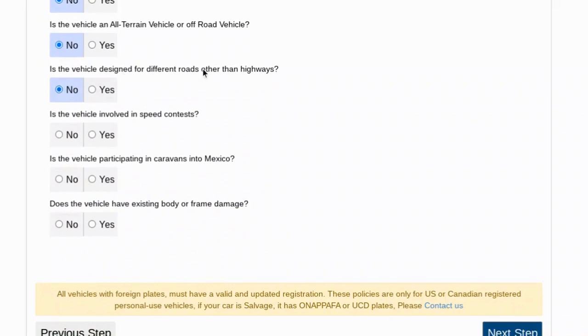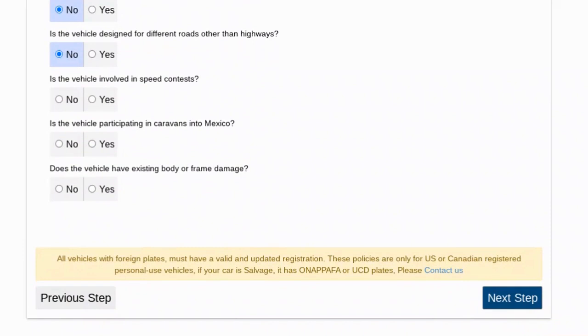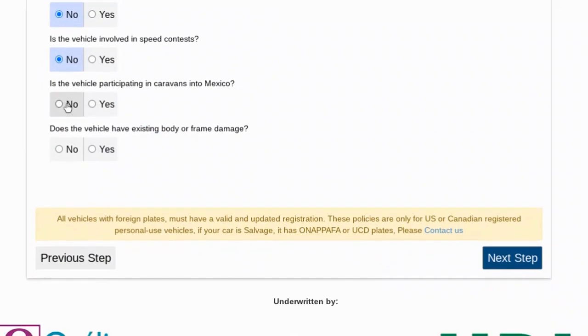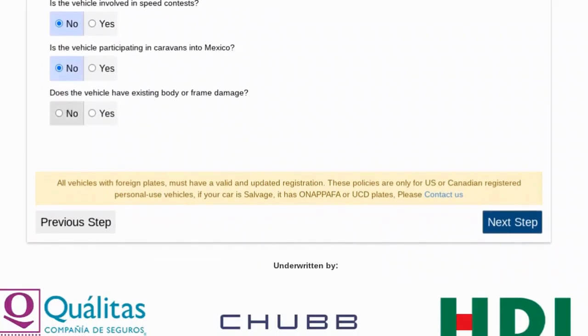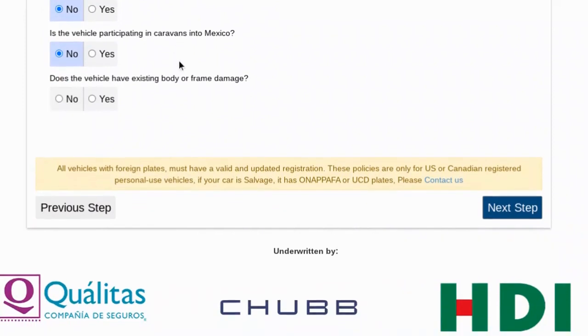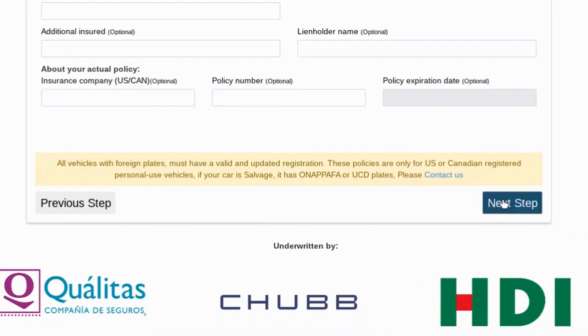It's not designated for different roads other than highways. So if you have a Jeep that's lifted and has good tires and everything, it's capable off-road, obviously, but it's still a highway vehicle. No speed contests. Not participating in a caravan. Some people do the caravan down in groups, so you can choose that if you want. And there's no body or frame damage.